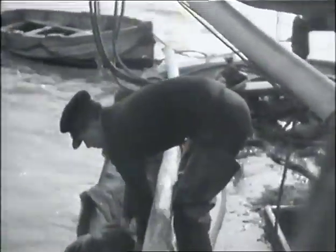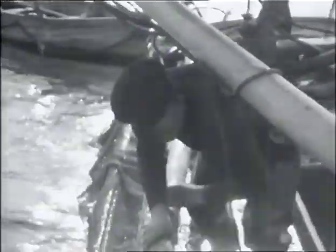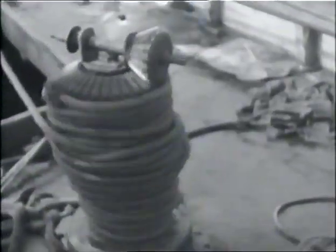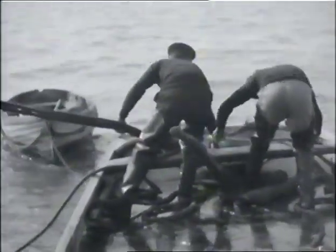In fine weather, it's not bad work. But when the seas are rough, it is by no means anything but an arduous task. The craft gets out to the fishing ground under motor power. But then, after the trawl has been let down, she trawls under sail power, as there is no point in making much speed while the trawl is in the water.